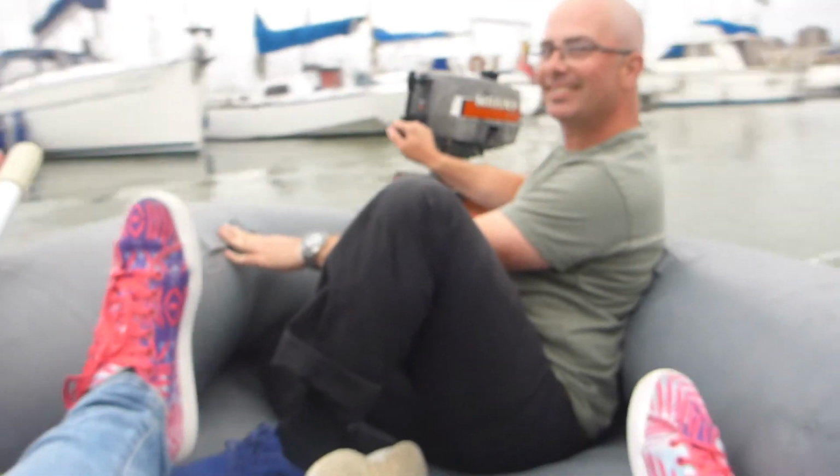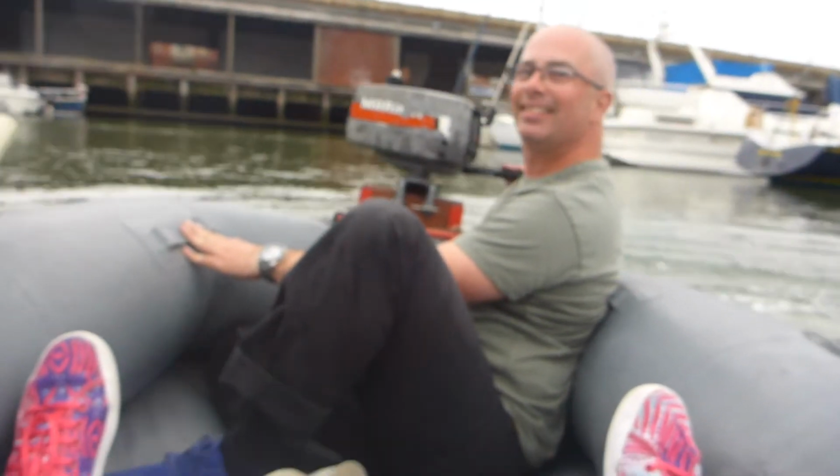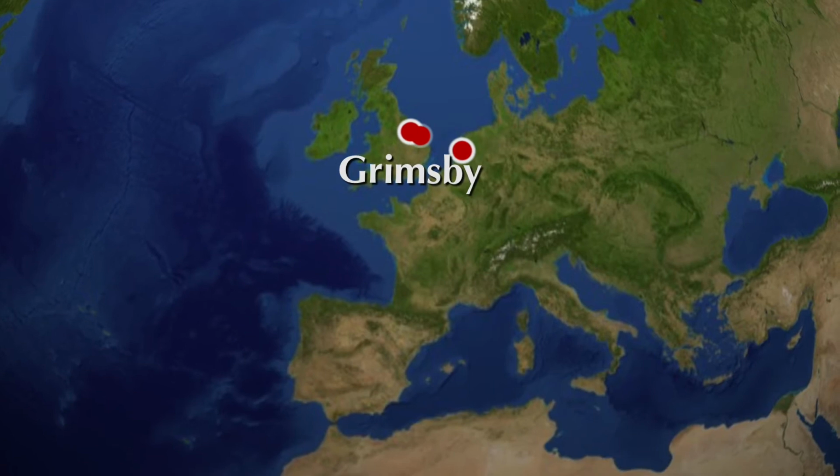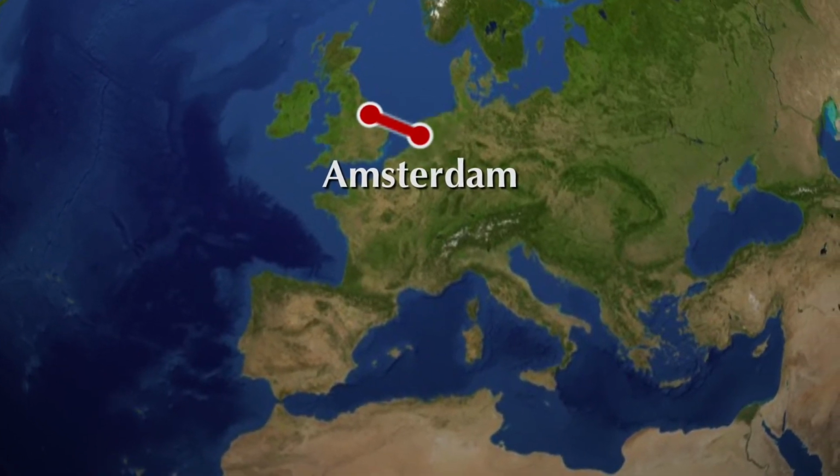As we take our dinghy out for a spin for the first time, go out in 30 knots of wind sailing with our friends, and get ready for our journey from Grimsby to Amsterdam. Woohoo!